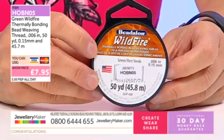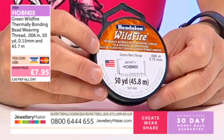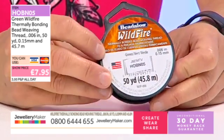And even if you're not seed beading, it is so fine that if you're making a complicated gemstone necklace, you can pass back and forth through the drill hole many more times than you would with a standard 0.38 beading thread. Like a pirate ship. It's essential. Wait, what?